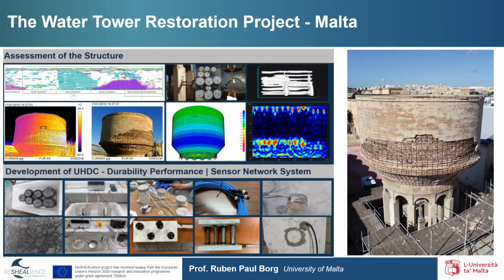The research was led by the University of Malta with the support of the Ministry of the Environment of Malta, and also with the collaboration of the Planning Authority and the Lands Authority of Malta. The project is a pilot project within the framework of the Resilience Horizon 2020 project.